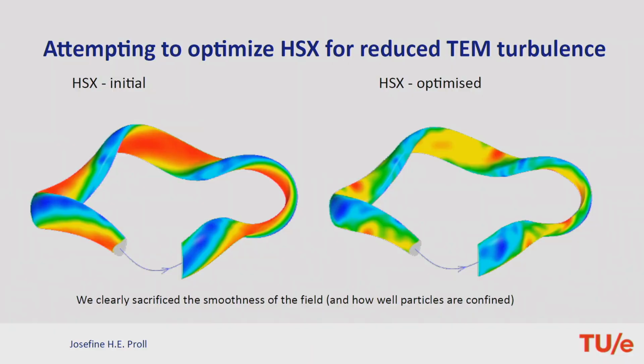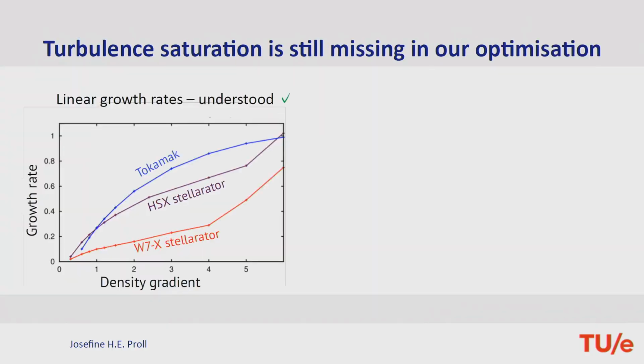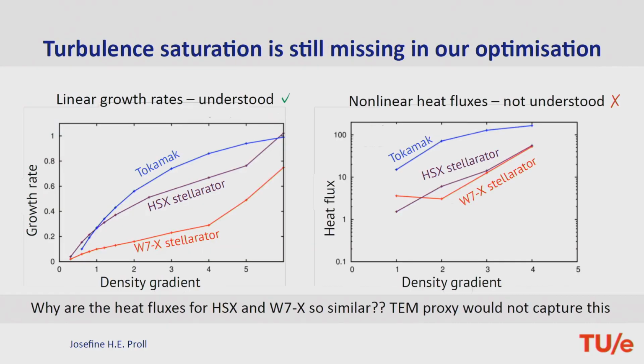But let me briefly go back and let's have a look at the shape here. This is really very ugly, right? We've lost completely this beautiful quasi-symmetry. So actually, in this case, even though the turbulence is less, our particles would be running off again. So optimization is really an art. You have to know what you can sacrifice for the thing you want to gain. And yeah, maybe, oh no, one last thing, and then I'll stop, I promise.